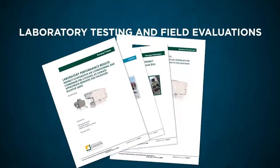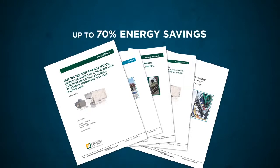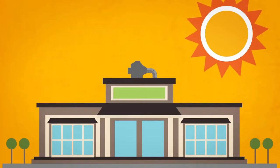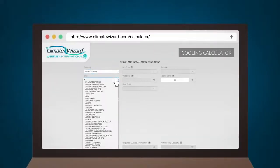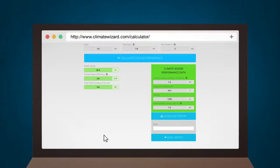Independent field tests by UC Davis's Western Cooling Efficiency Center and others have shown peak electrical demand reductions up to 60% and energy savings as high as 70%. Of course, total energy savings depends on the specific conditions in which the technology is applied. As with any cooling efficiency strategy, greater savings are possible in buildings with large cooling loads and longer operating schedules. On its website, the manufacturer provides a cooling performance calculator to help determine how much electricity the Climate Wizard might save on a particular building, given its individual characteristics.